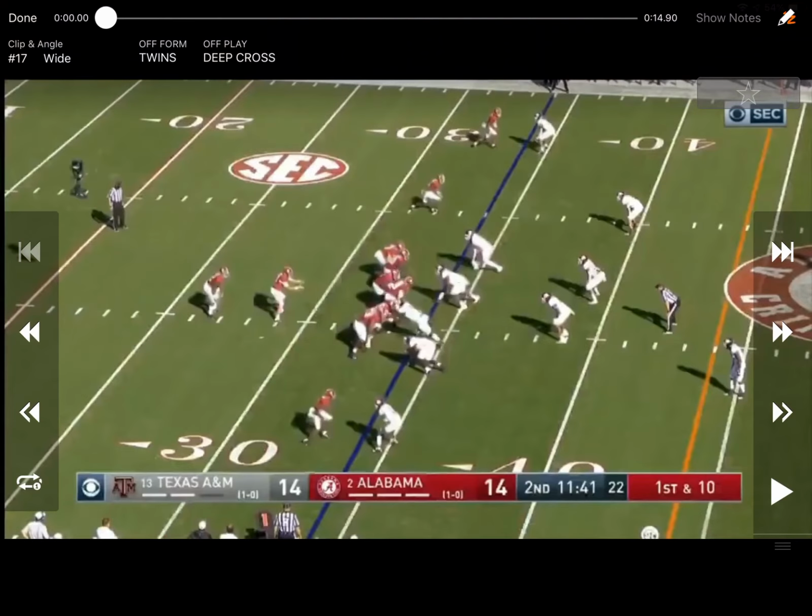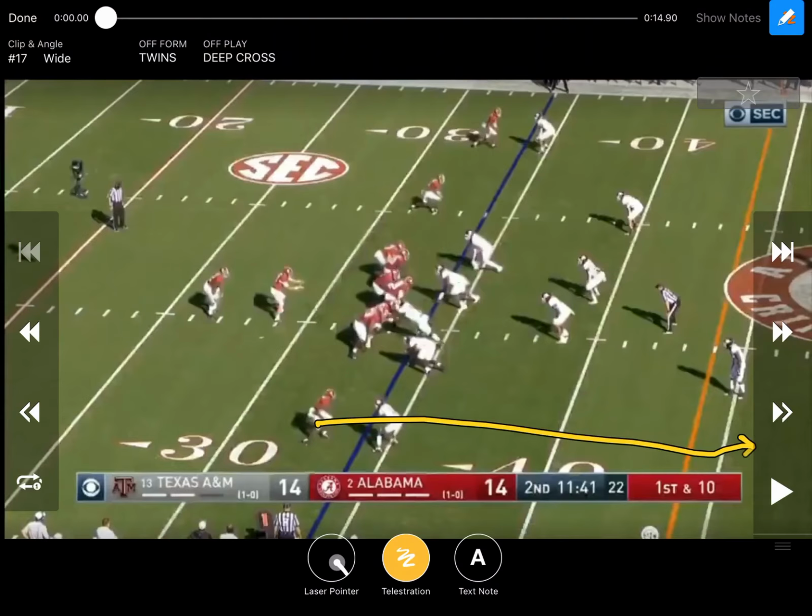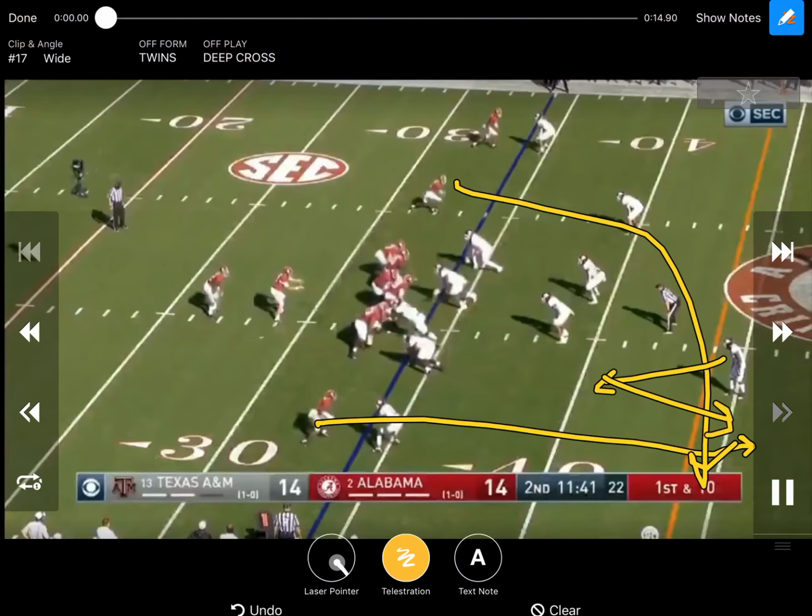Here's a really good look at this play. You've got a post down here from the single receiver, Devontae Smith. You got Jalen Waddle coming across. When you have those two guys as your 1-2 option, you're going to have a lot of success. They roll safety down, and he ends up chasing right here, but we'll play it.